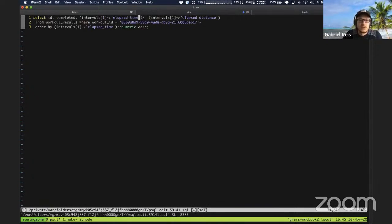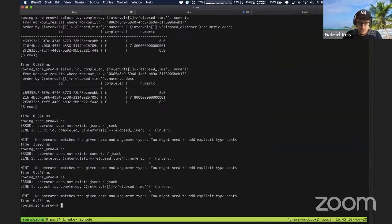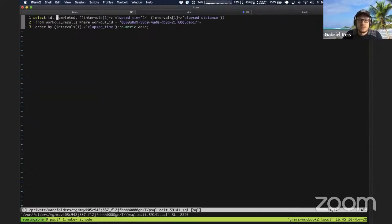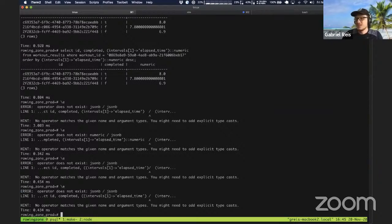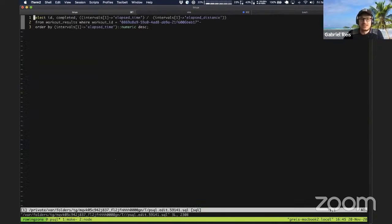Isn't that backwards? Are you not trying to calculate speed? Yeah, it's speed. Well, then that's like miles per hour, not hours per mile, right? Well, it doesn't matter. I'm not displaying the ratio, it's just ordering.